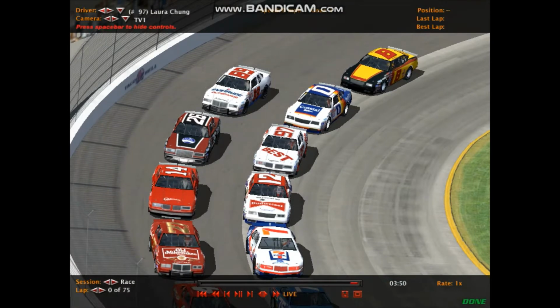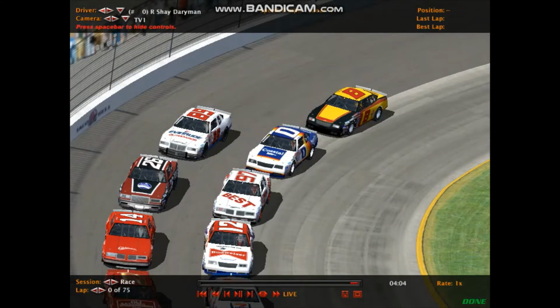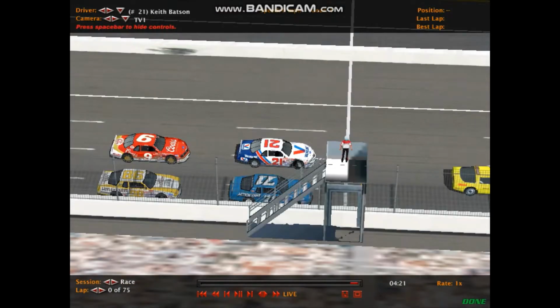He's driving an Oldsmobile. Next row down has another Oldsmobile. It is Laura Chung in car number 97. She's alongside Quentin Moore in car 26, the Food Country Buick. Quentin coming from way out back in the 38 starting position. Next row down sees Shay Dairyman in car number 0 and car number 89 of James Sykes. And starting last in the field will be Matt Haas in car number 8. He's driving a Chevrolet. Matt is going to want to get his qualifying setup up to par in the races to come too.